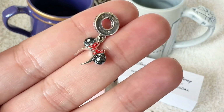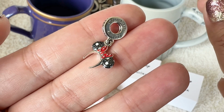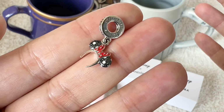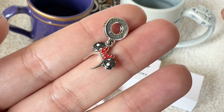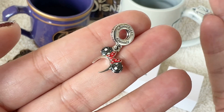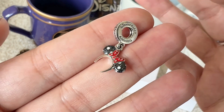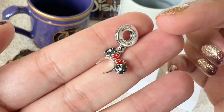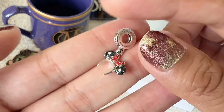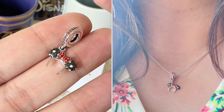There was another one that I was looking at. I think it's a newer one, and then there's that black and silver drip one that they released for the anniversary last year, I think. But this one just was so sparkly, and the red and the black, it's just so classic Minnie. So this is the one I went with. And I've just been wearing this on a chain as a pendant, and it's just so pretty. I'll try and insert a picture over here of me wearing it.